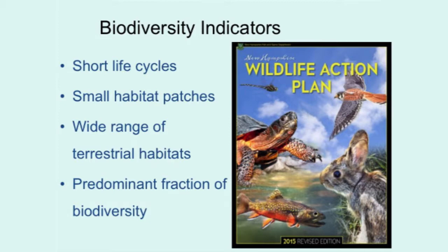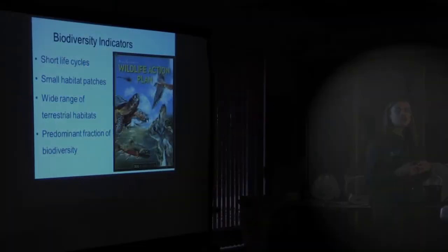So butterflies are an amazing taxonomic group, and they are wonderful indicators of biodiversity, which is one of the primary goals of the Fish and Game Division. We are the non-game and endangered species division, and it is our role to keep common species common and to protect and restore threatened and endangered species.